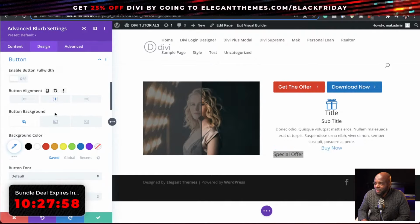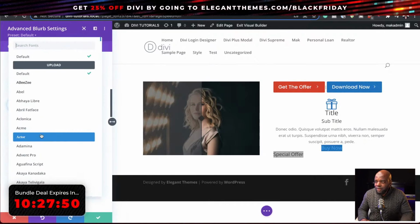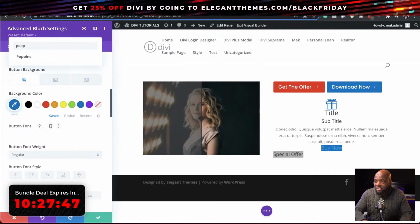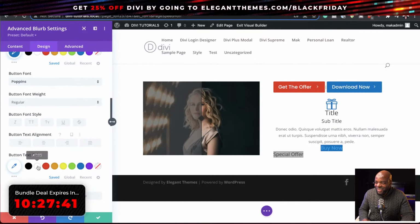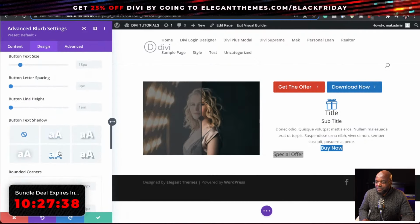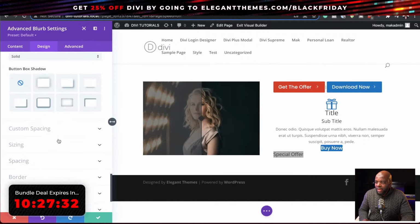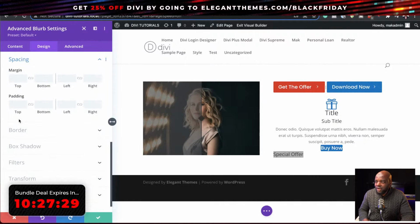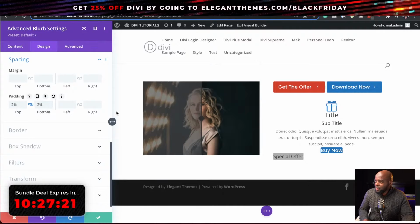Okay, so I'm going to center my button here and let's stylize this button. We can also give this a background color like that. We can also change our font. So I'm going to choose, for those of you that watch my tutorials, you know what font I'm going to use. Right, so that's our background color. There we go. So we can further customize this now. We can give this some rounded corners like that. And we can also go into spacing here. Let's give this some padding. So let's do this to the top and bottom. There's a lot we can do here in terms of customizations.